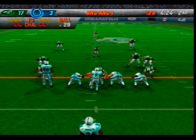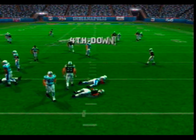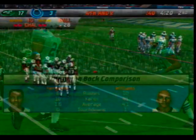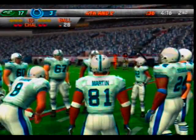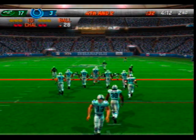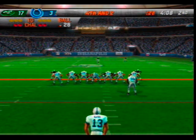Ferguson, the lone back. Hand it off to the back. Brady makes the stop before the first down is reached. Now let's have a look at what our runners have done up to this point. Nothing happening for the offense there, forced into a three and out.